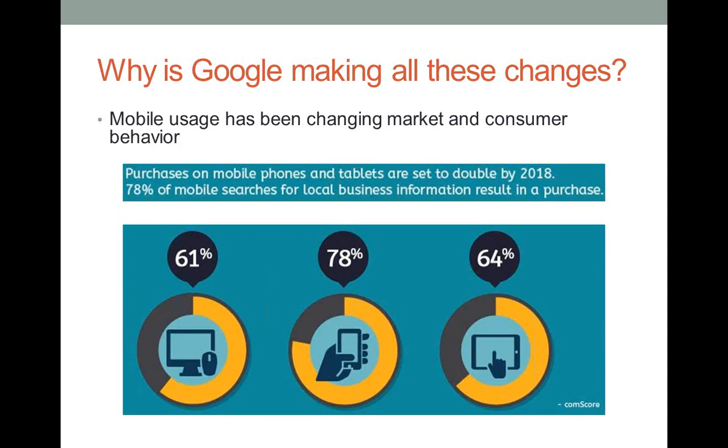It's also been changing the way that market and consumer behavior happens, right? So a lot of us are now actually putting our credit card information into apps on our phones and executing purchases that way. So we're buying stuff right off of our smartphones and on our tablets.